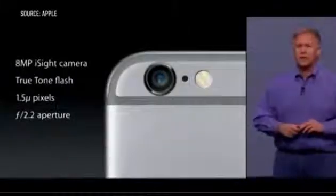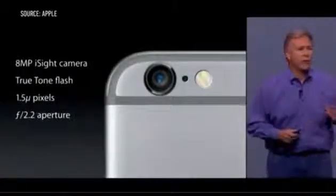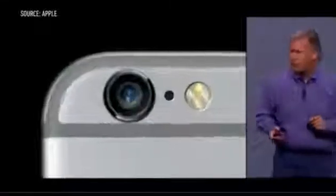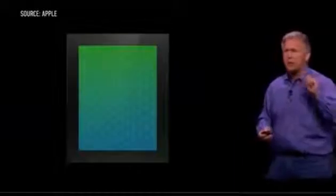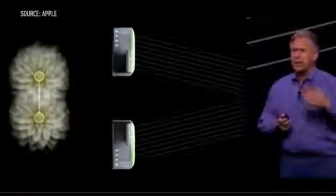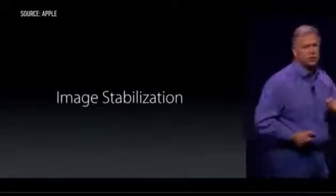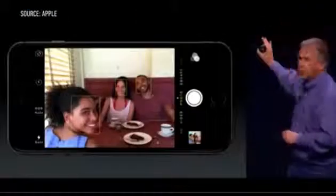The company also made major improvements to its cameras. The iPhone 6 has an 8-megapixel camera, like the last model, but Apple added a, quote, next-generation eyesight sensor, which is said to make the autofocus twice as fast as the 5S. The iPhone 6 Plus has an even greater camera, though, featuring significantly improved optical image stabilization. This means that the lens can physically move to compensate for the movement of your hand.